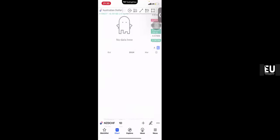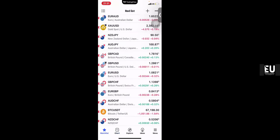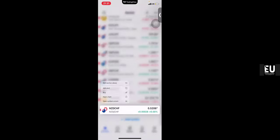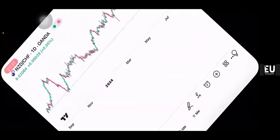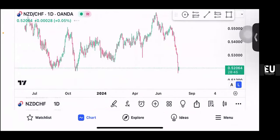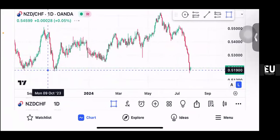I wanted to show you NZDCHF, but my network is bad. I don't know why it's not coming up. Let me just see if I can open it. I wanted to ask what you'd probably be seeing here. Well, me, I was seeing this level.